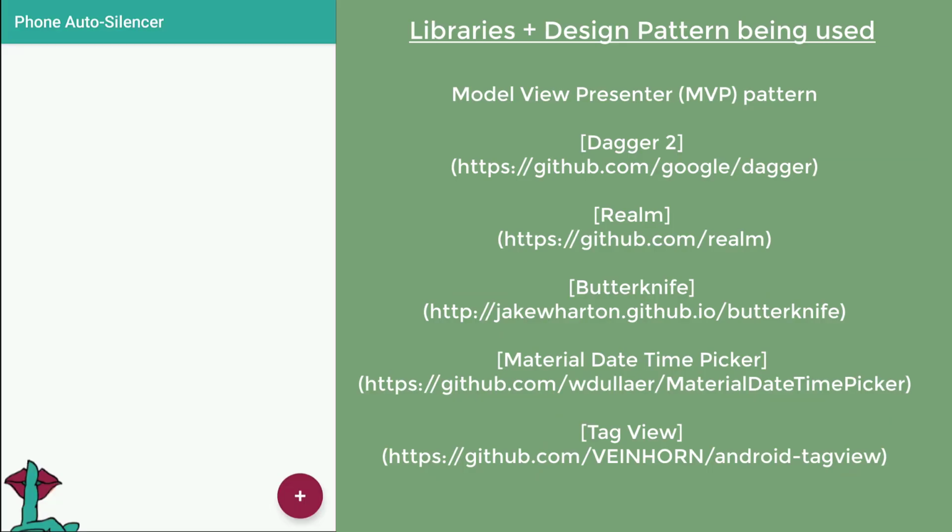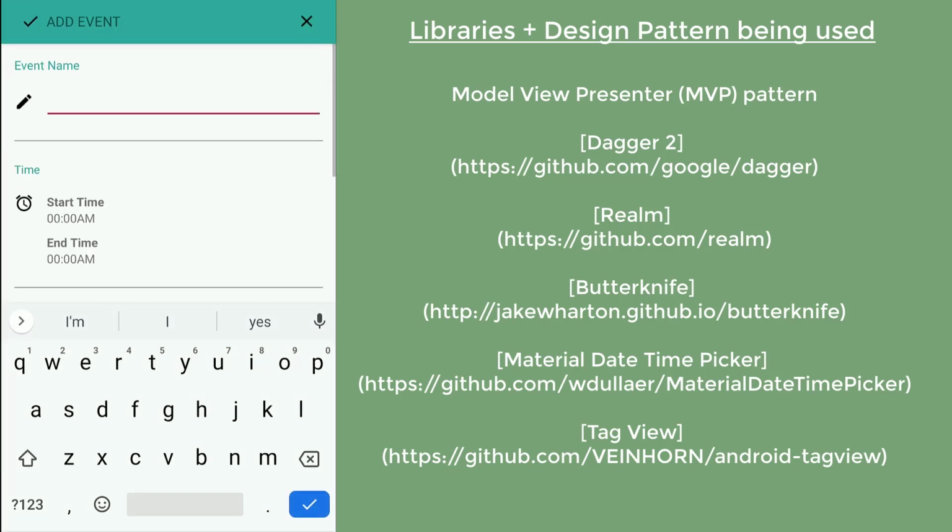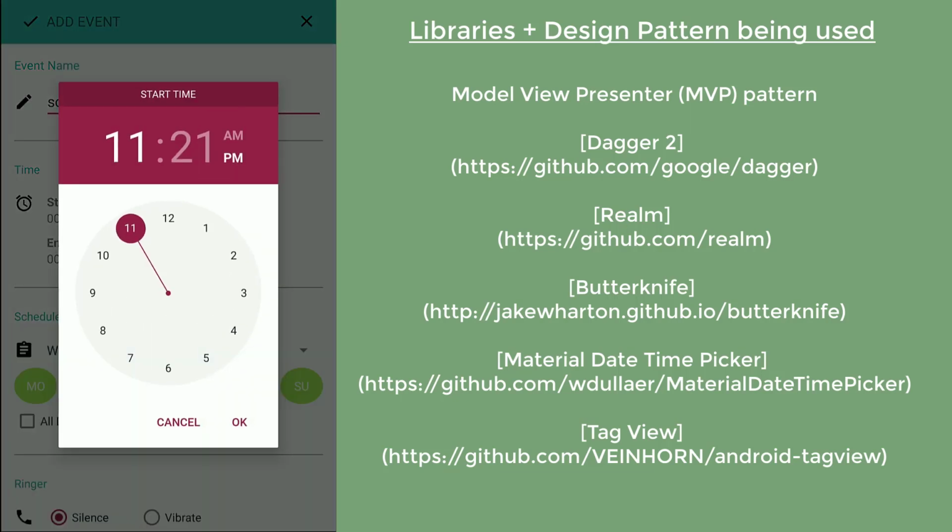So this app is very simple. It's only 2 pages. And in this first screen, you can see that there's nothing there. It's just this plus button at the bottom right. So if I click that, it takes me to this form where I can create an event. So let's say I create an event called school and I give it a specific time. So I can say that I go to school from maybe 6:30 to maybe 3 o'clock in the afternoon.